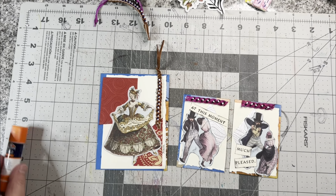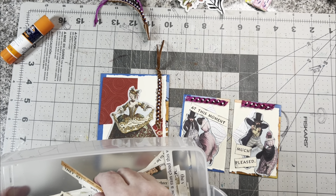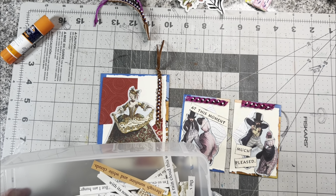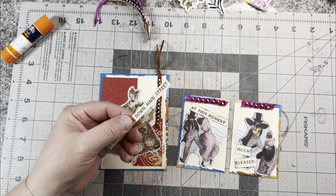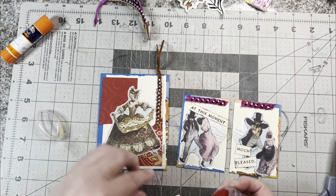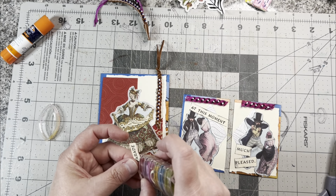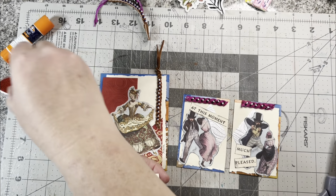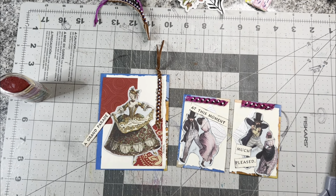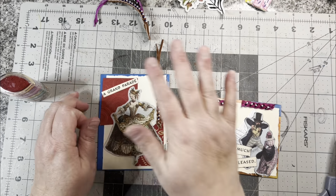Oh, I was going to see if we could have some words for her. Let's see what words we have for her. Grand Parade down Main Street? How about a grand parade? And let's tap it in some red, see if we can squeeze out a little bit more red ink. And we'll put that across the top there. Okay, so there we have it.